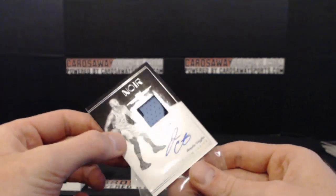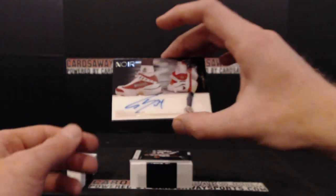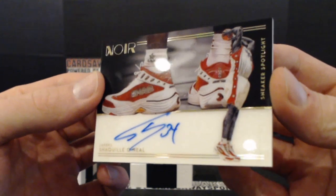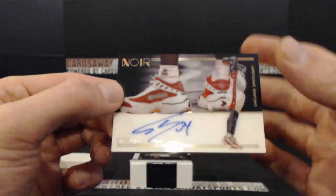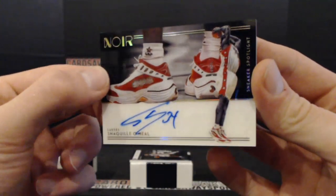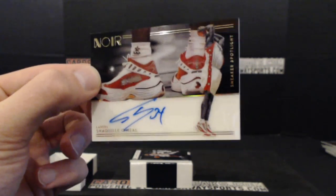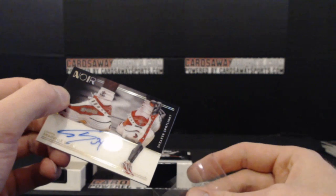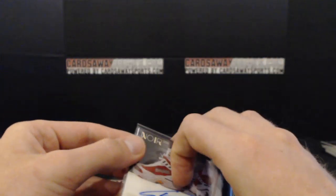Oh my gosh. Look what we have here for the Los Angeles Lakers. How do these things even fit? Bam! Shaquille O'Neal. Wow. We got the sneaker spotlight, number 249. Lakers right there. Shaquille O'Neal for the Lake Show. Lakers going to Kevin G. Bam. Nice hit. Got the sneakers. Oh, boy.